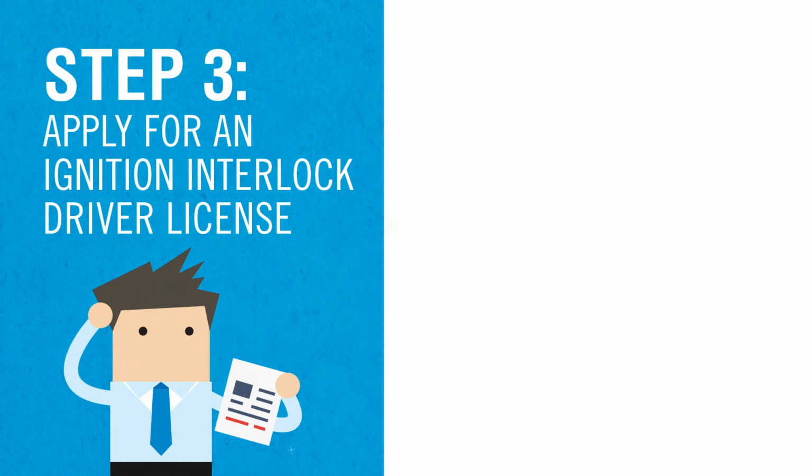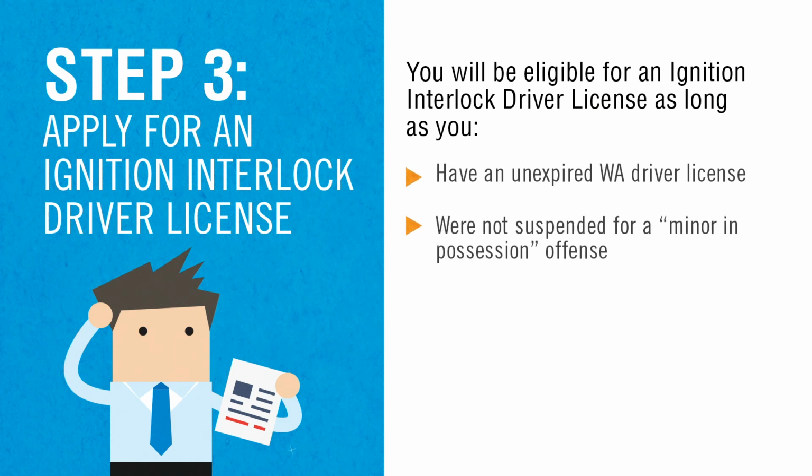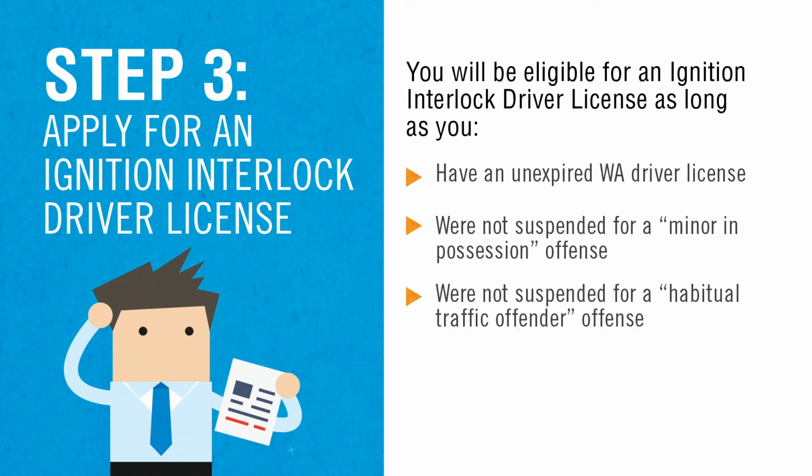Step 3. Apply for an ignition interlock driver license to regain your driving privileges. You will be eligible for an ignition interlock driver's license as long as you have an unexpired driver's license, were not suspended for a minor in possession offense, and were not suspended for a habitual traffic offender offense.